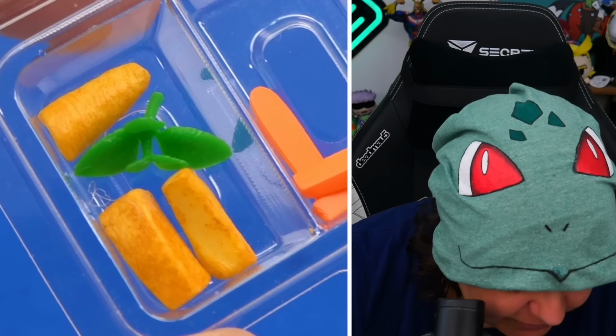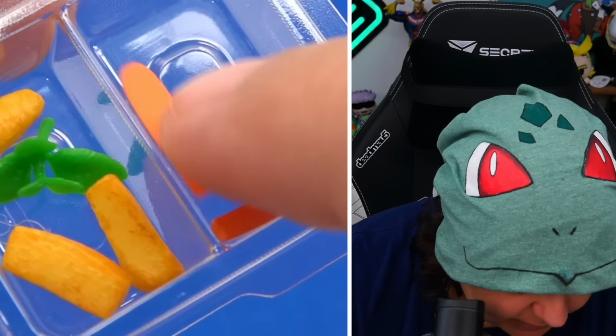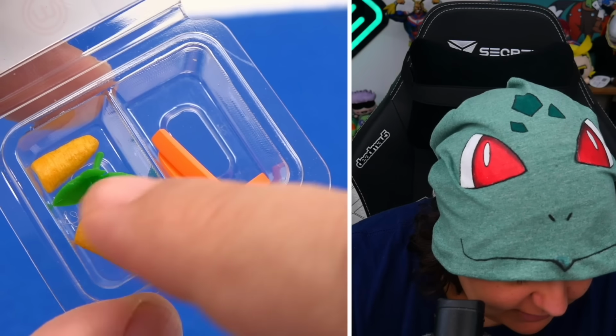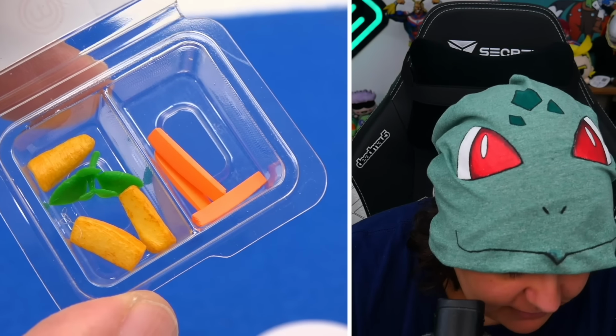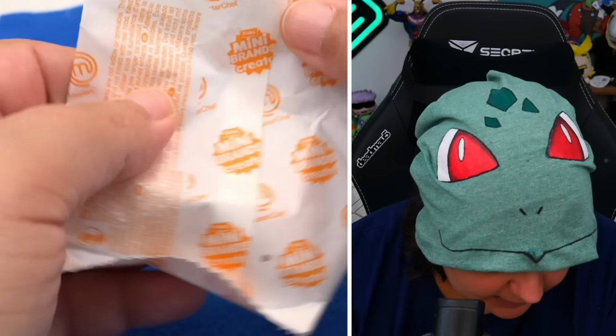And let's get even closer because the shading on this here is absolutely beautiful. Not much going on with the carrots. They just look like carrot orange sticks. But the shading on these parsnips is absolutely wonderful. We have a knife and a plate. I'm actually surprised there's no fork, but okay.